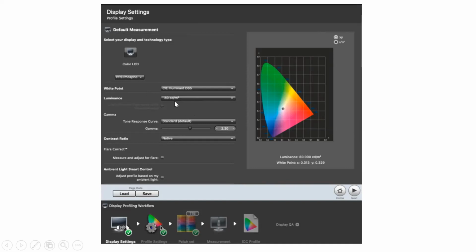Then the luminance. Let's say your monitor is an Apple monitor or something, you get a very deep or very bright white. Do you think that can be produced on your paper? No, right? So what you do is you limit your white by using this setting, the candela.